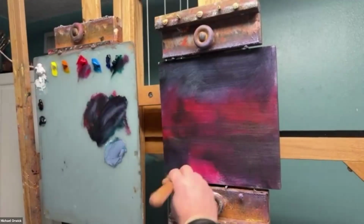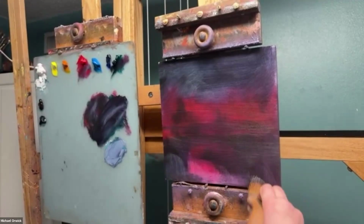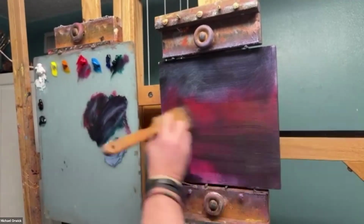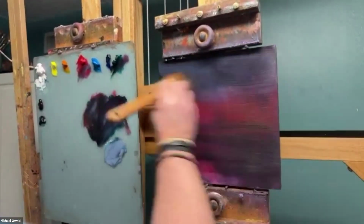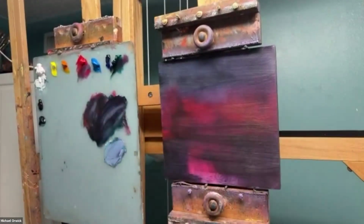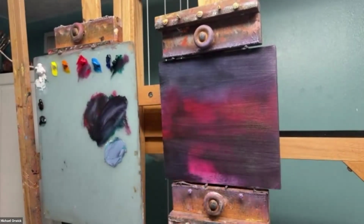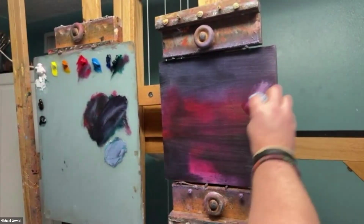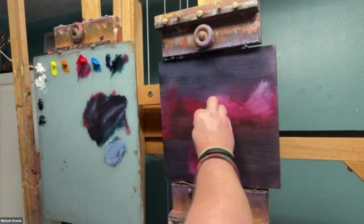Still would not swim in this creek. Let's see if we can make it a place that you might want to take an early morning dip. Very refreshing while you're out, maybe camping. Moody. All right. So now I will take my paper towel and wipe away my big area here. I'm just going to get in there and figure out some shapes that I like.